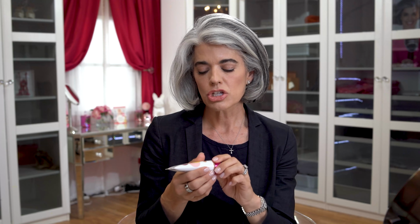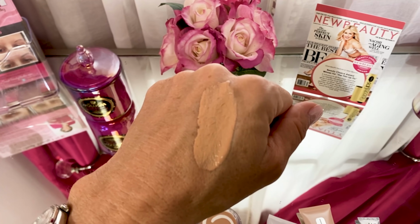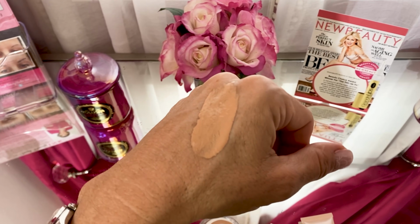Very interesting. Broad spectrum SPF 30, but I have to tell you, I thought it was going to be too dark because it is more of a warmer color. It really looked like it matched my skin perfectly, which was really kind of funny. I had to almost take a double look in the mirror. But this was nice and light. It's really hydrating, nice and light.